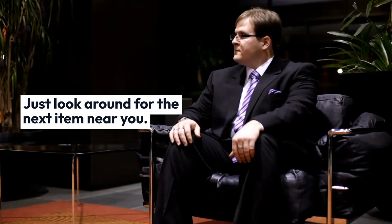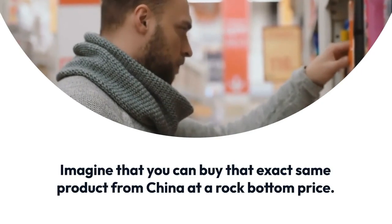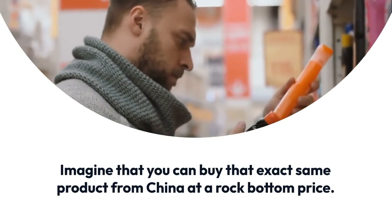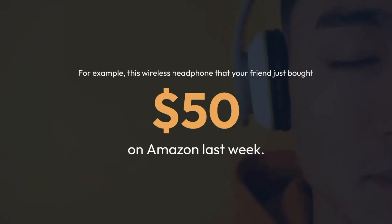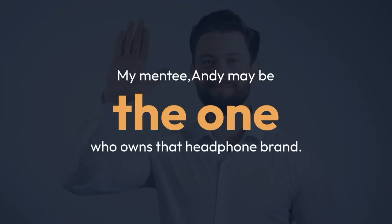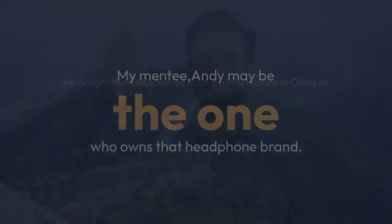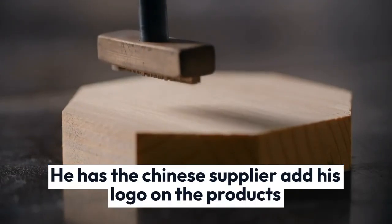Just look around for the next item near you. Imagine that you can buy that exact same product from China at a rock bottom price. For example, this headphone that your friend just bought for $50 on Amazon last week. My mentee Andy may be the one who owns that headphone brand. He bought the headphones from a manufacturer in China at $10 a piece.